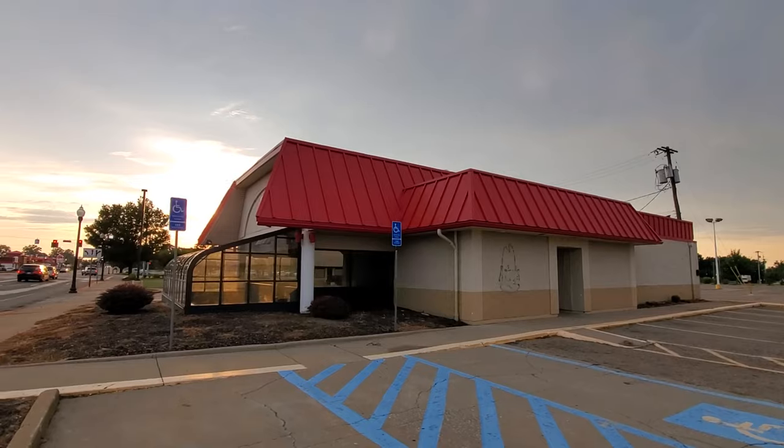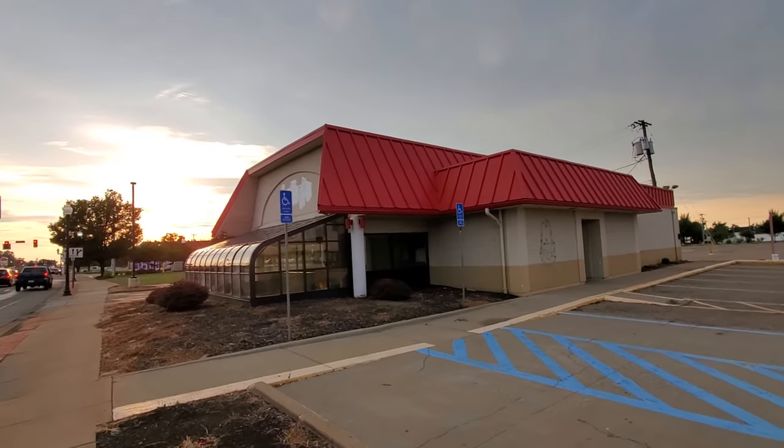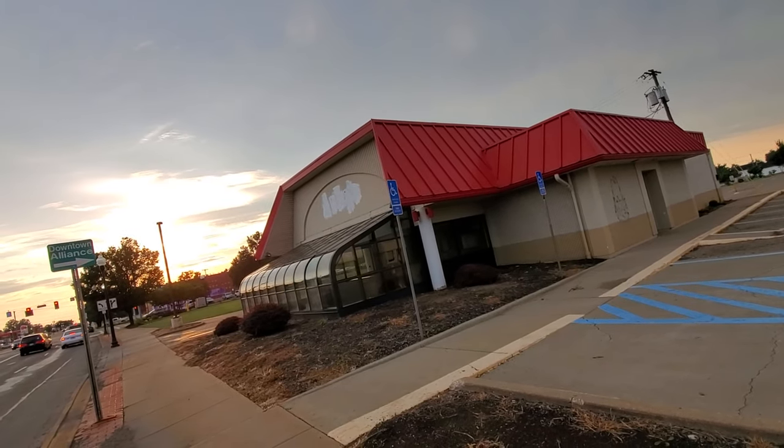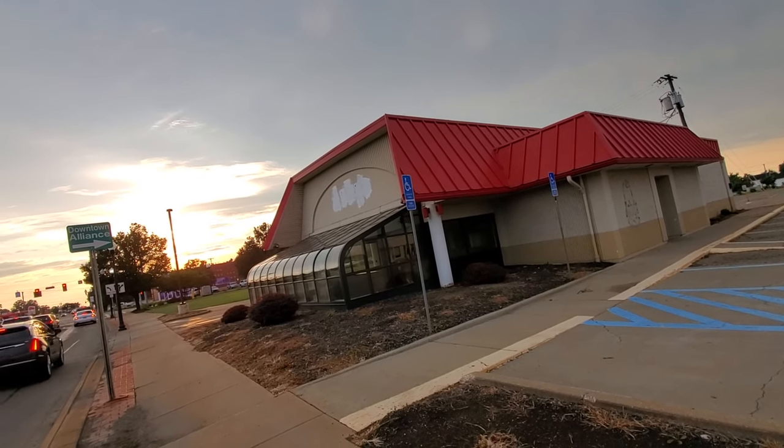Pretty cool. That's pretty much it for this Arby's, but I was totally stoked to see this place. I do wish the hat was still up there. I don't remember how big it was. I don't think it was one of the original, like, enormous Arby's hats, but there was a hat up there. One more look at it here as the sun goes down in the background. That is just so cool looking, guys. That's such an awesome picture right there.